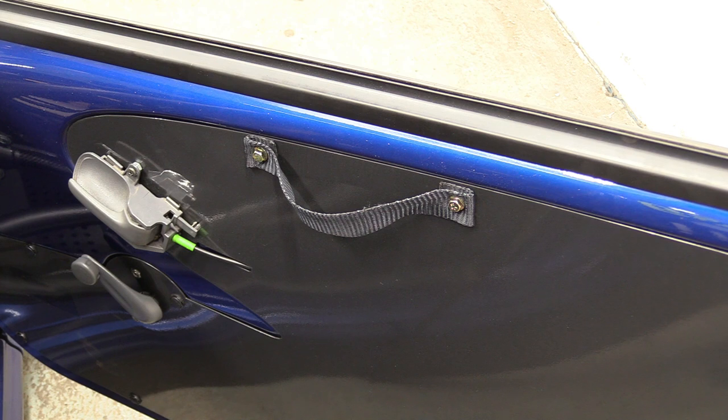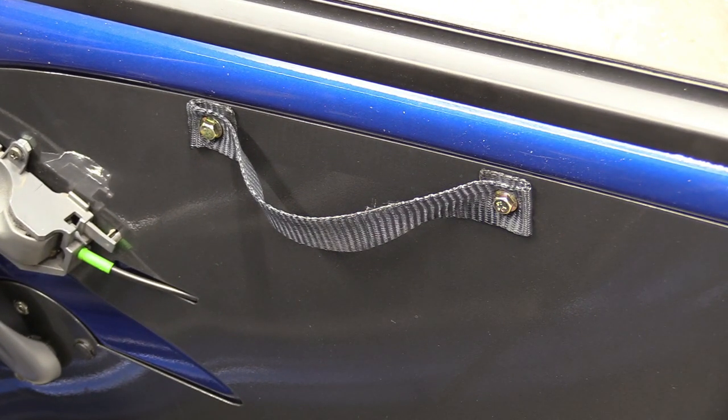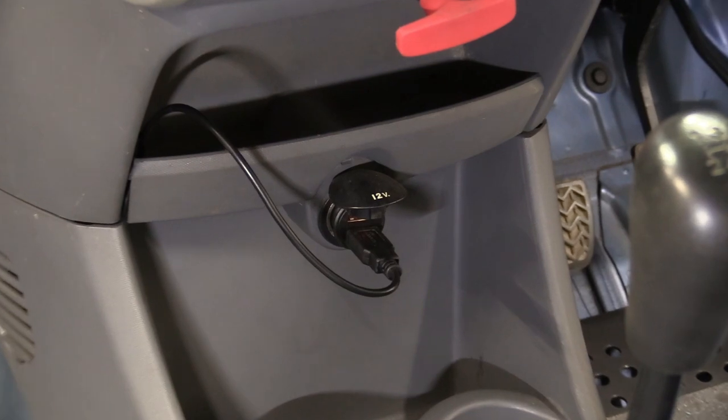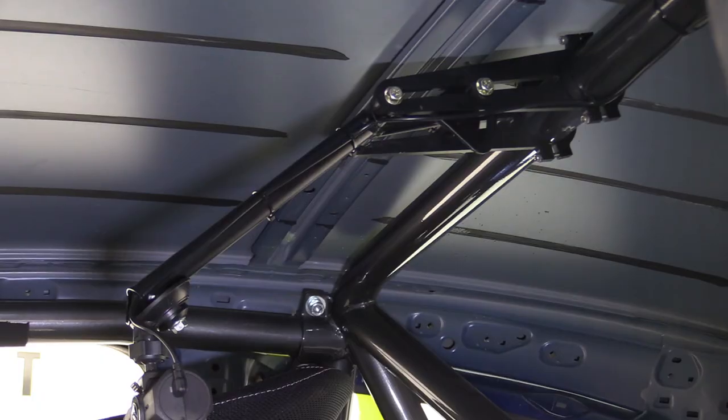We repurposed an old bit of ratchet strap into a door handle, using a couple of riv nuts to secure it. The power for the in-car camera is now routed how we originally wanted, since getting a longer cable and a nice flush-fitting power adapter. And last but not least, we have a beautiful new camera bracket that's adjustable, rigid, and short of rolling the car into a ball of snot, the camera shouldn't fall off. Well, that really is all we can do.